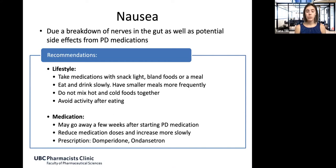The other option could be something like ondansetron. We do want to make sure that you talk to your prescriber and let them know that you have Parkinson's and you're on certain medications for that, because there are certain medications that we want to avoid taking because they can make movement symptoms worse. So things like metoclopramide, which can be used for nausea, but not in people who have Parkinson's disease.